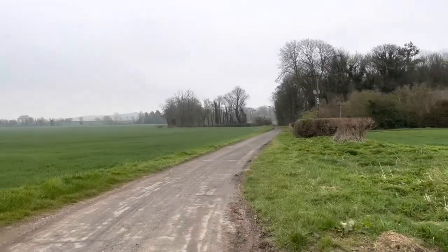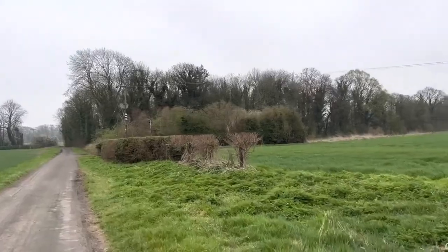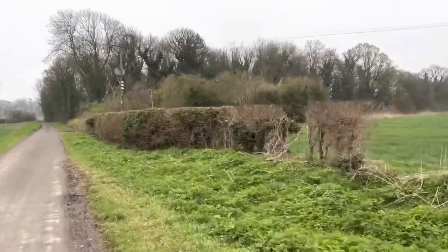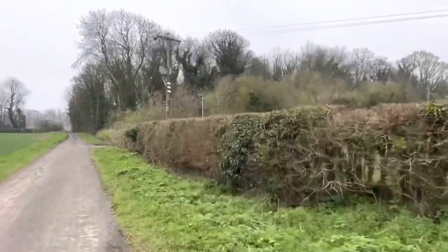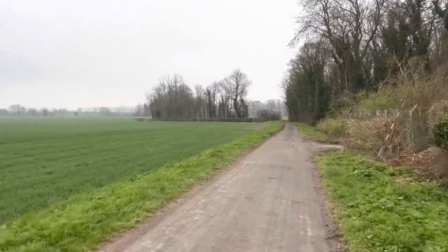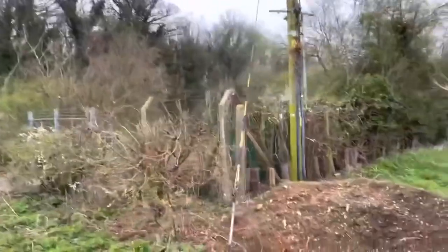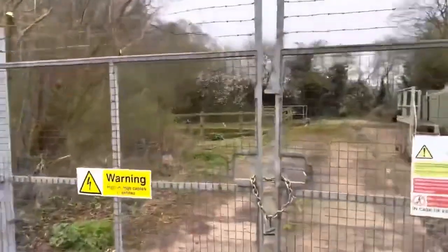Now, yes, I remember this from the last time I came. Rather nicely hidden inside that little copse of trees there, I believe, is a mini sewage works. I think if the wind was coming in the opposite direction, I would probably have known about it already. We're now heading in sort of an easterly direction towards Pegsdon. As sewage works go, I guess it's pretty. In fact, it looks like it's not even in use at all anymore.